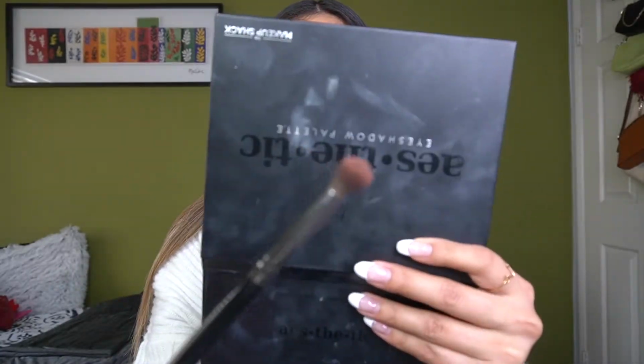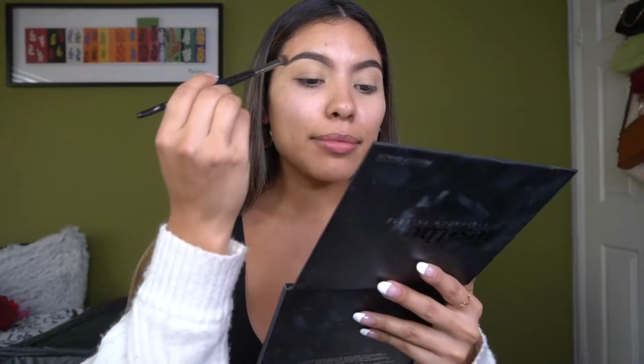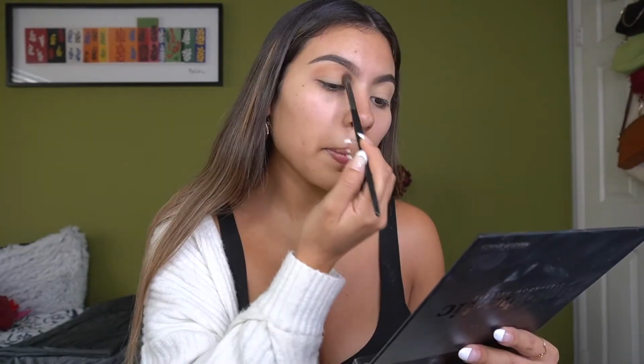Transition shade. I'm going to use it as my transition shade. I felt like I sounded so stupid saying that. So picking that up, I'm going to go into a dense brush, kind of just like this. And I'm just going to work this in the crease and keep bringing it up.